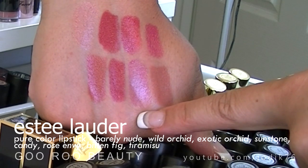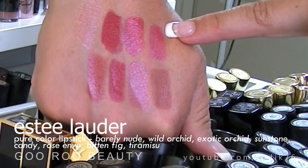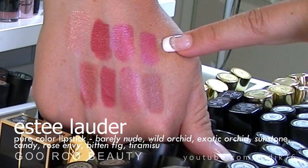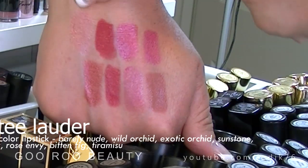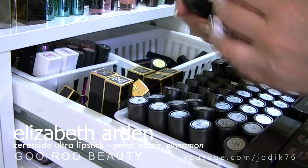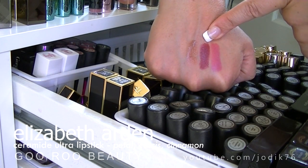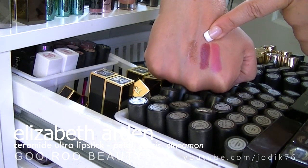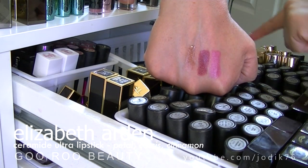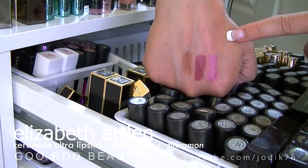I'll be getting rid of Wild Orchid here. I'll also get rid of Candy. I'm probably not going to get a whole lot of use out of Candy, and I'll also be getting rid of Tiramisu. These are Elizabeth Arden Ceramide Ultra lipsticks. First up, we've got the shade Petal. In the middle here, we've got the shade Cassis or Cassie, a nice raisiny plum shade. And then that last shade there is called Cinnamon. I won't be keeping Cinnamon or Petal.